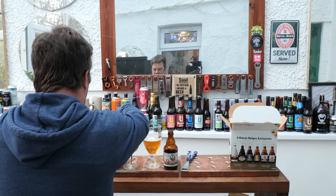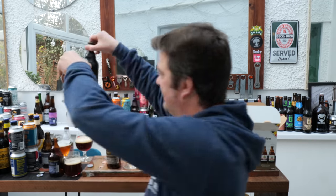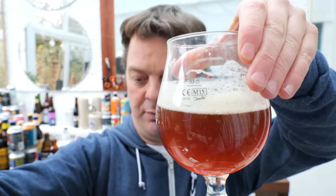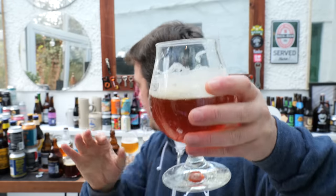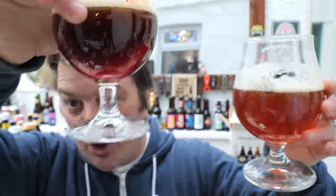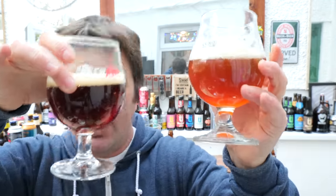Where did we go next? We then went over to the Gulden Draak Quadrupel. But I'm just going to rest that bottle on my perfect draft machine and grab the regular, what I was talking about earlier on, the regular Gulden Draak. Look at the regular compared to the quad. Both same ABV. Personally, if I was in charge of the brewery, I'd be making that the 9,000 and I'd be making that the regular.